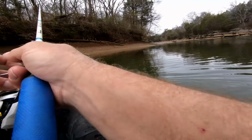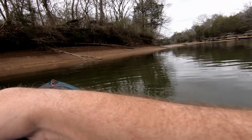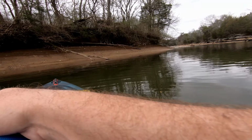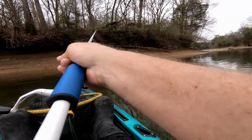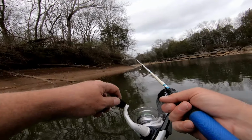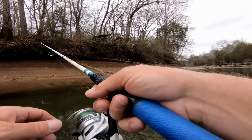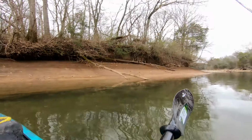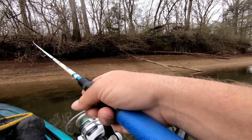Oh, I see fish in there. I see fish. I see fish. What are those? Bass. Dude, I just seen a whole school of bass. Oh, and there's like three or four little ones chasing my lure. Oh, I see smallmouth in front of me. Smallmouth. There's a ton of bass over here. Like, I just scared a whole bunch out when I came in here.